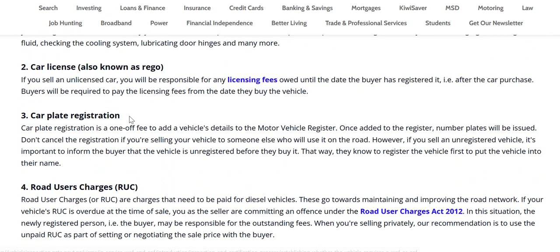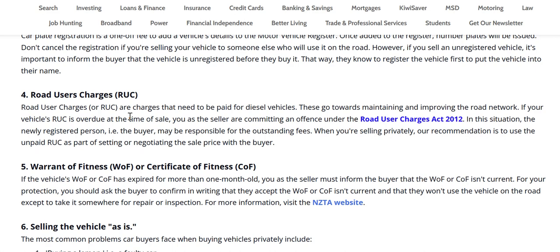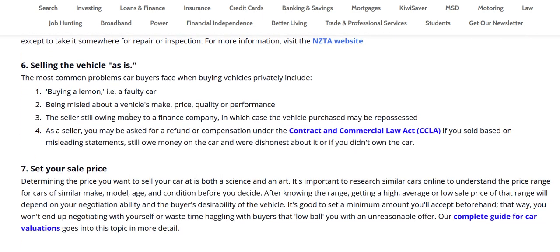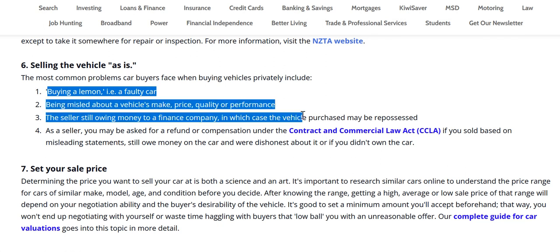So that's really important. Make sure that everything's up to date, the car license, the rego, the road user charges if that applies, if it's a diesel car, the warrant, things like that, because that is going to really hold you back if you have one of those missing, or there's an issue with the warrant or something like that. So make sure all that's up to date, and then you should have no issues. Make sure that also the car isn't faulty, that you're not misleading anyone, because that is going to come back and get you.